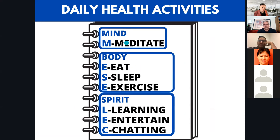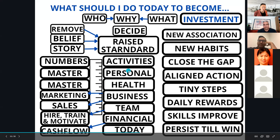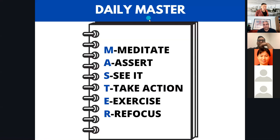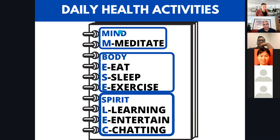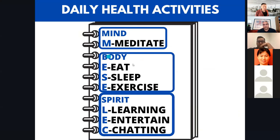Any one of these departments not working right, you will not do any of this. The only way you'll want to do any of this to get the money to do the investment is when you are right in all these three departments, mind, body, and spirit. That's why I make it daily health activities. Because if you do not have this, you will not do the work. Like we talked about earlier, it's not about whether you have the time to do it or not. It's whether you are willing to do it or not.